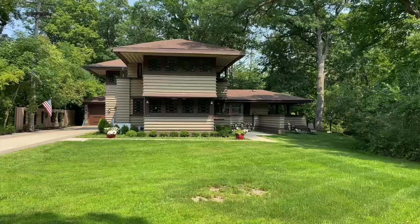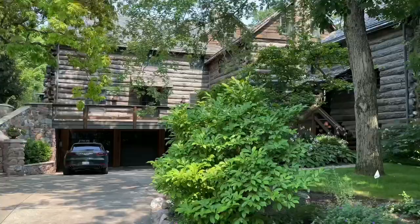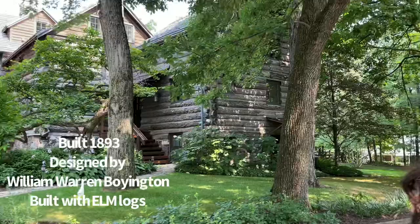That's a beautiful prairie style house. Really cool. This is the Sylvester Millard House, one of the first houses in this side of Highland Park. It's so pretty. It's like a log cabin. Yeah, beautiful.